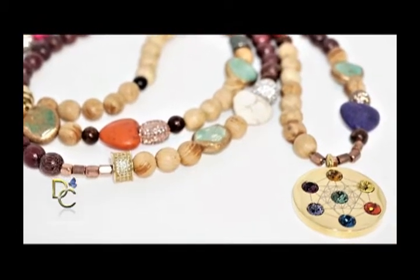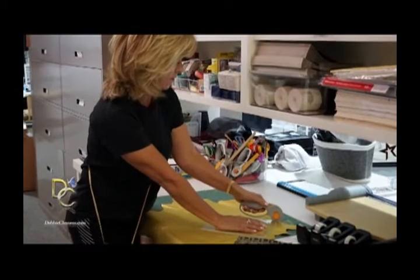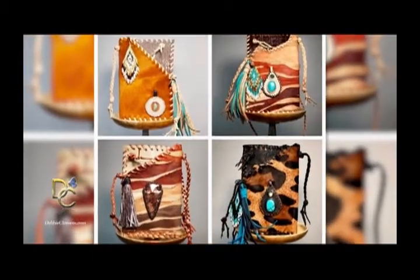People are looking for things that they can carry with them to help them heal themselves from whatever pain they had gone through. And so I love turning it into fine art and beautiful pieces of jewelry that they can actually wear rather than just carrying a stone around.